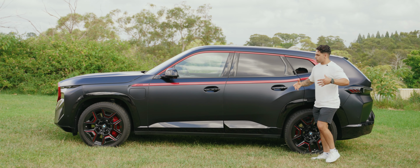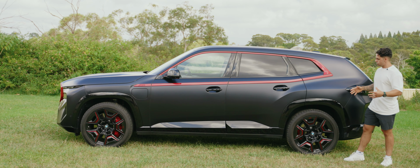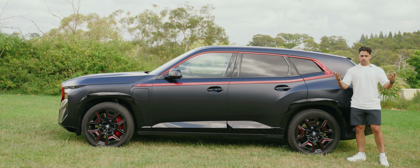It actually just looks really aggressive, and it has so much design quirkiness to it that it just makes it look really nice on the road.